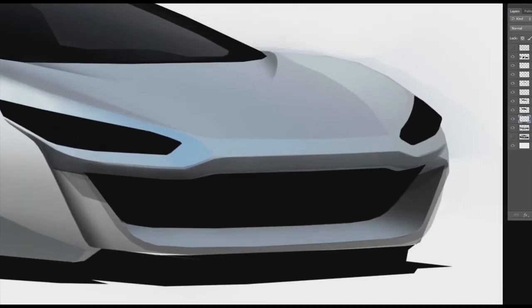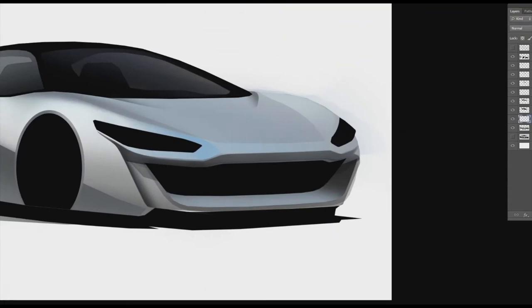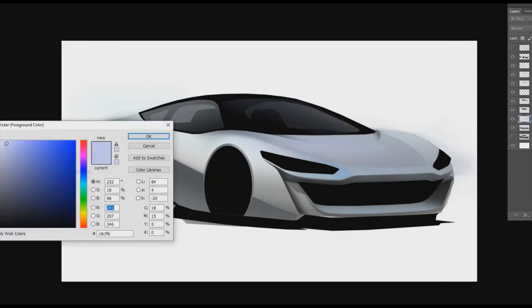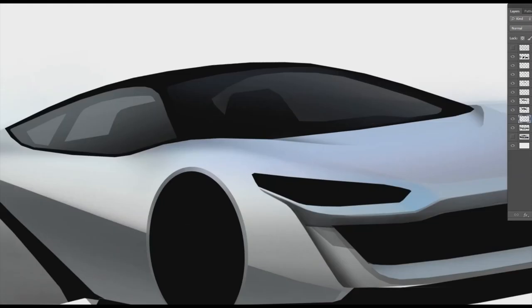Now continue, as you can see, I am going back to fix the shape, making it more dynamic, because I want this shape to feel like it is disconnected from the body, disconnected from the bumper or the fender. It's layering.